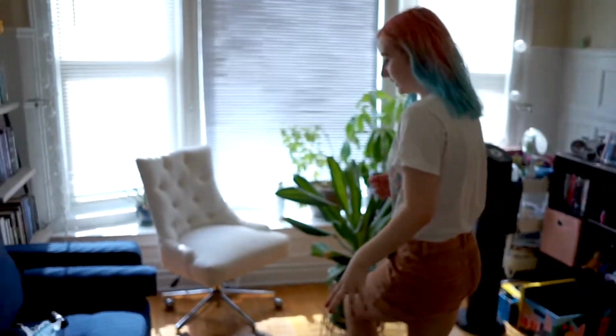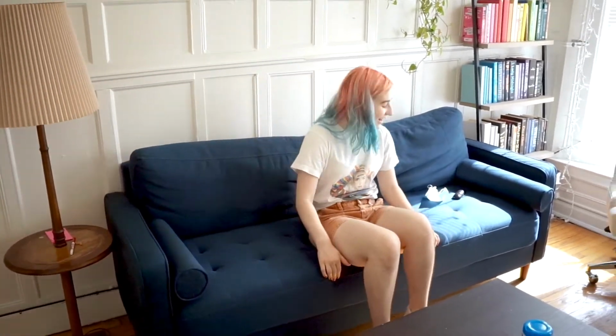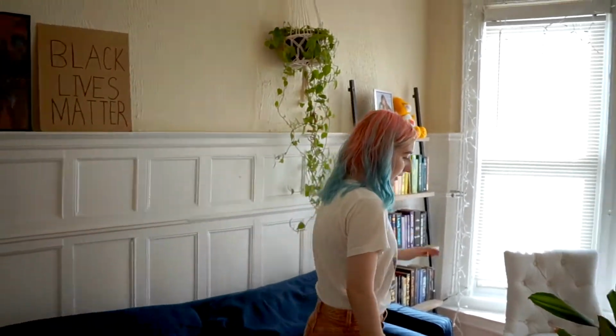So I got this couch from Target, and it's not very comfortable, but it does the job. It's just not very big, like you can't really sink into it. It also gets dirty easy. I don't know, I'm just gonna complain about everything in my apartment, but yeah. The only things I bought for this apartment would be the couch, the bed, and the desk. And then a lot of little things, but everything else was a hand-me-down or thrifted.